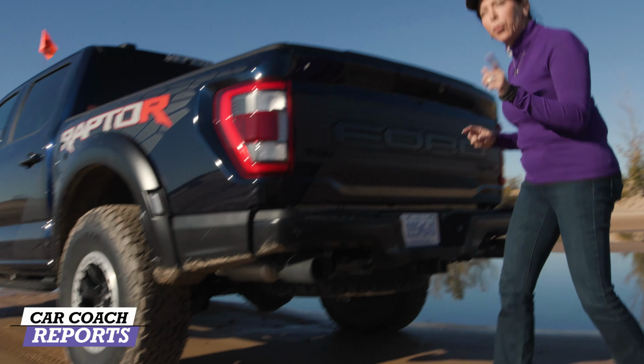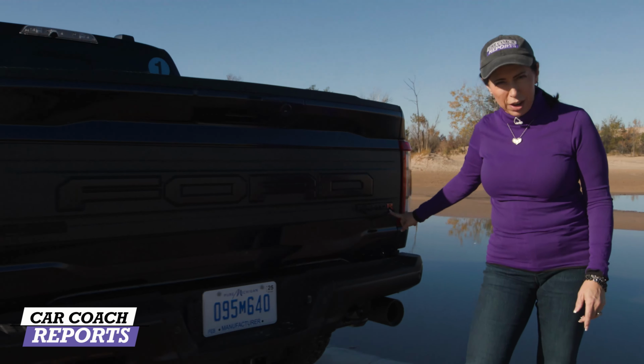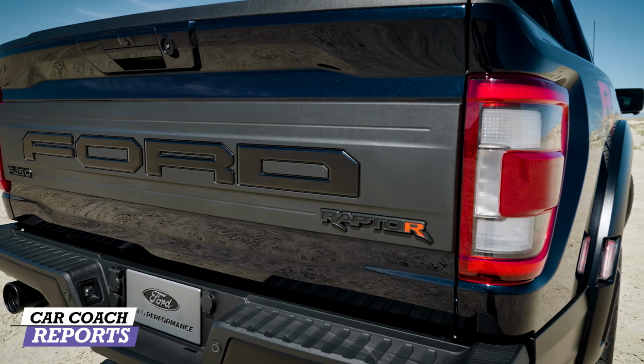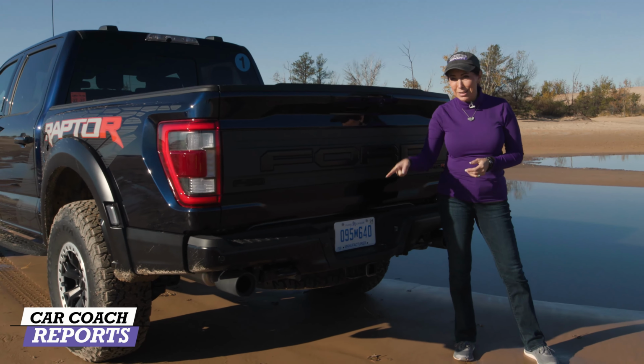One last feature before I let you listen to the engine, because I know that's what you wanna hear, is Raptor R is here as well. So they really thought about it, not too much in your face, very classy, very clean, and extremely powerful. This is a beast. Listen to the exhaust.